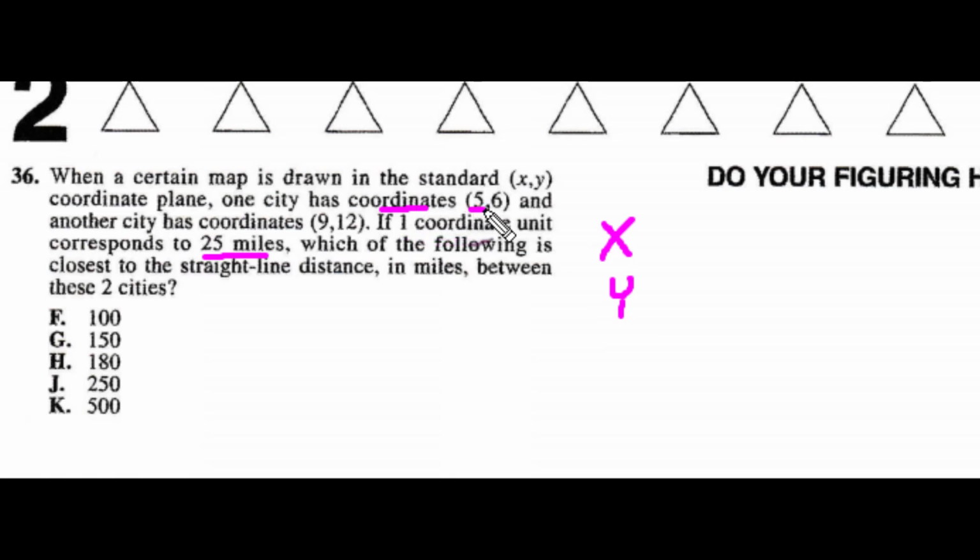Here is our X value, 5 and 9. So 9 minus 5 equals 4. All right. And then it says our Y value is 12 and 6. So 12 minus 6 is 6. All right. That gives you the distance here. Then I went ahead and used Pythagorean theorem.